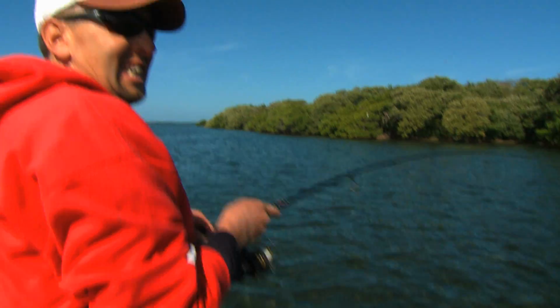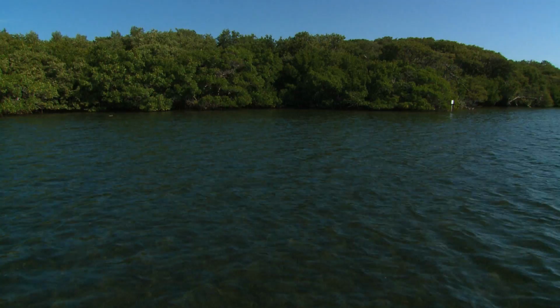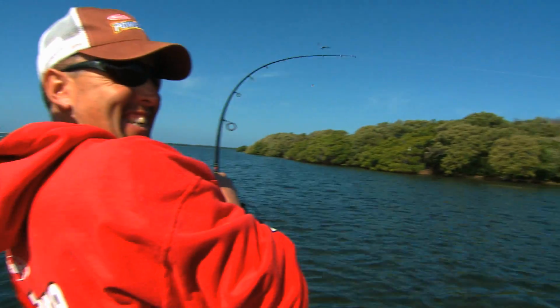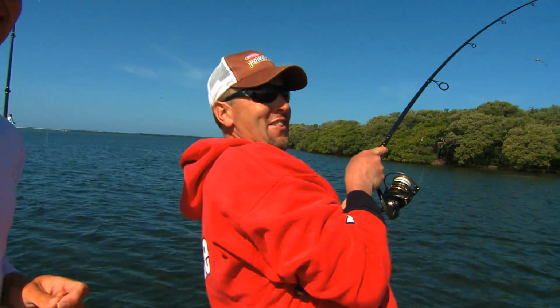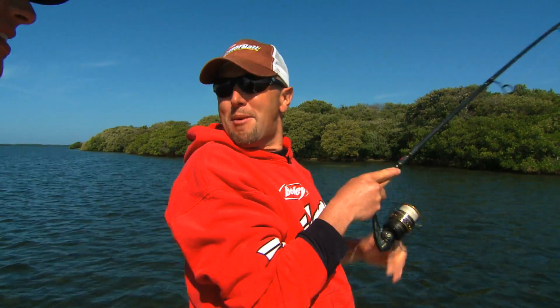Here we go. Yes! Yeah, baby! I threw it right in front of him! You're the man! Dude, this is my first trip, and, oh, that's a good one. These redfish are awesome, dude. You spotted them. I just threw it right out in front of them again. It's all about making that perfect cast, like you're saying.